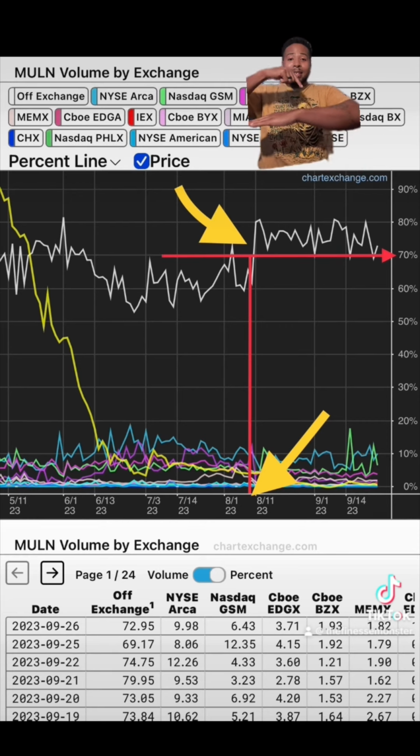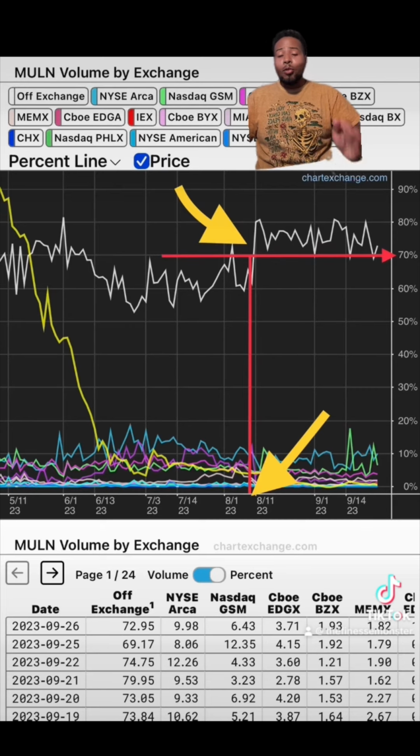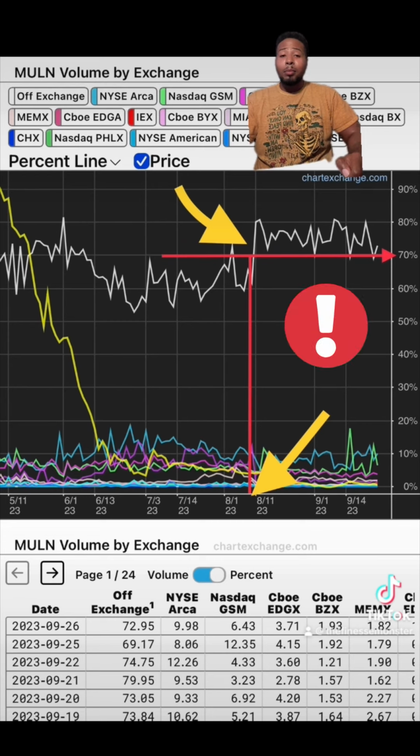Taking a look at the top of the horizontal red line, you'll see that that is the time frame where Mullen's volume was consistently off exchange at 70% or more. And if you follow that red line down from the touch point, you'll see that it's been over 70% since the beginning of August, around August 10th.